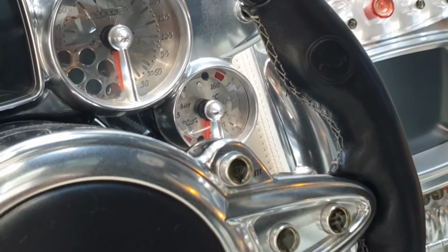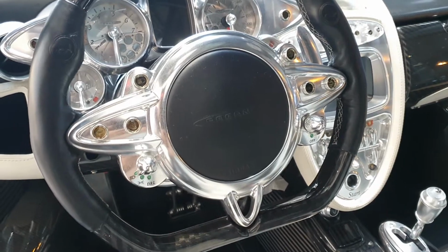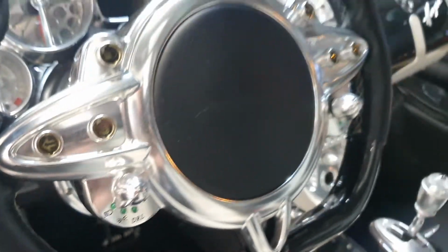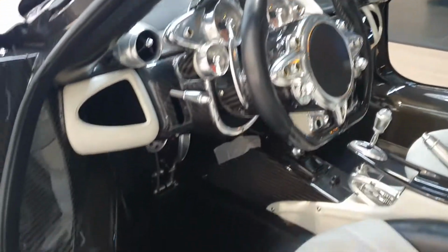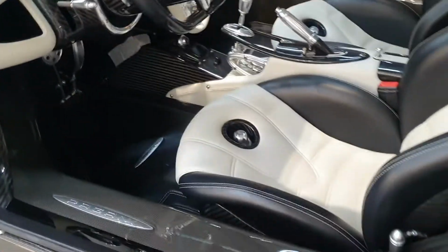Now, if you look at the steering wheel, yes, it has buttons and it has some knobs as well. And the knob on the left one, that's for the headlights. And if I'm not mistaken, you have buttons for indicator lights as well on the steering wheel. So the whole interior basically has three main materials. You have leather, carbon fiber, and titanium. So everything that you see in silver is titanium.